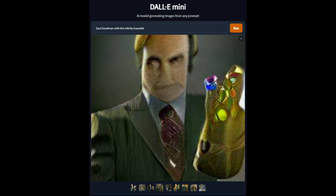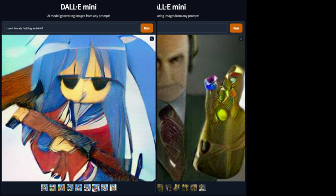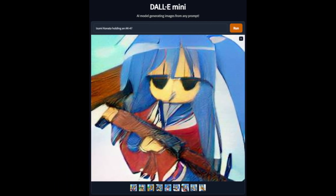Izumi Konata holding an AK-47. It looks like she's wearing sunglasses and has a cigarette hanging off her mouth. That definitely is that. It's great. I love it. I was just like, oh man, that's the best one out of all of them. It looks like a doodle, like something the Lucky Star artist would have in the side notes. Oh yeah, and then our main artist would find him and then get fired.